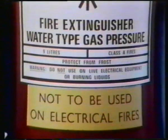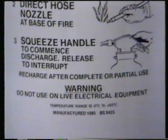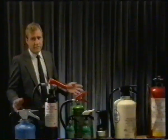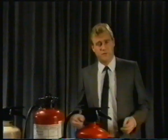And the warnings given on the extinguisher labels and on any adjacent notices are most important. These extinguishers will now be demonstrated, and the type of fire or fires they are capable of controlling will be clearly indicated. Be careful to note the method of operation. Now, obviously, we cannot show extinguishers from every manufacturer, but generally the method of operation of each is similar and should be fairly obvious at a glance.